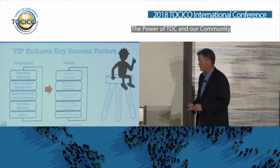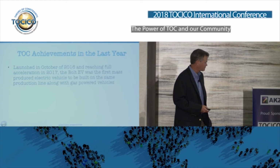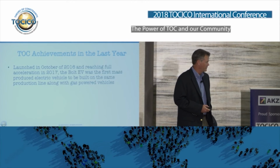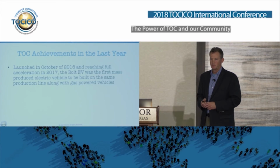So I wanted to focus a little bit on current achievements, and we had a very good year in 2017, highlighted with the launch of our Bolt electric vehicle. The Chevy Bolt actually launched in October of 2016, but our launch acceleration curve is typically about 6 months. So when you start producing a new vehicle, within about 6 months' time, you expect to be up to full production capacity. That would have been about the end of March for us at that time.